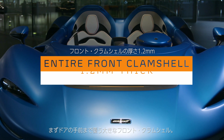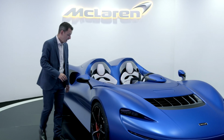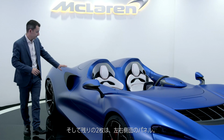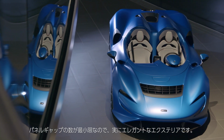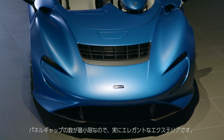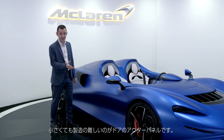So that's this large front clam, goes from side to side all the way back to the front of the door shuts. The body sides on left and right side make up the other two, but it's meant that we've really been able to minimise the number of panel gaps on the car and given it a really, really clean and elegant look.